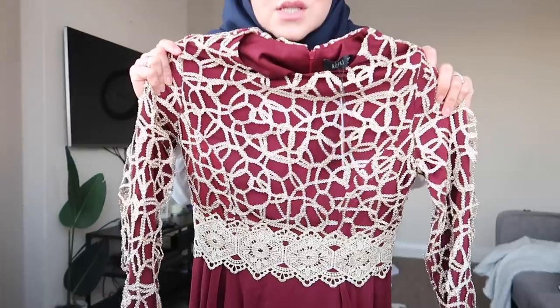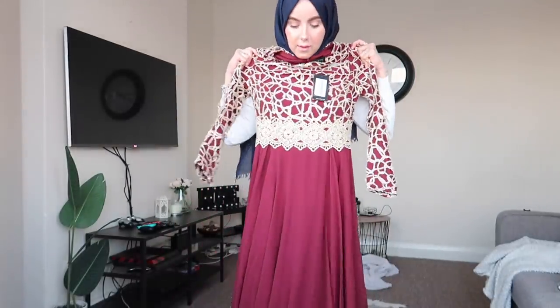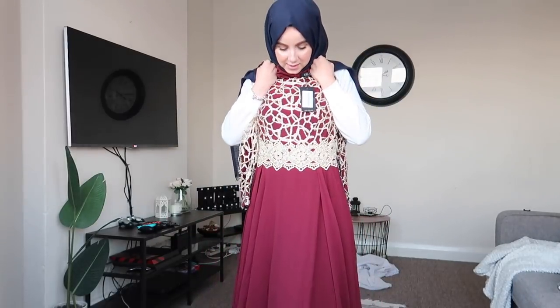How gorgeous is this dress? It's a beautiful maroon with gold detailing. It is absolutely stunning. Wow. It's a bit long, but paired with some heels, I think it's gonna look really, really nice. But oh my God, am I so happy with this outfit?